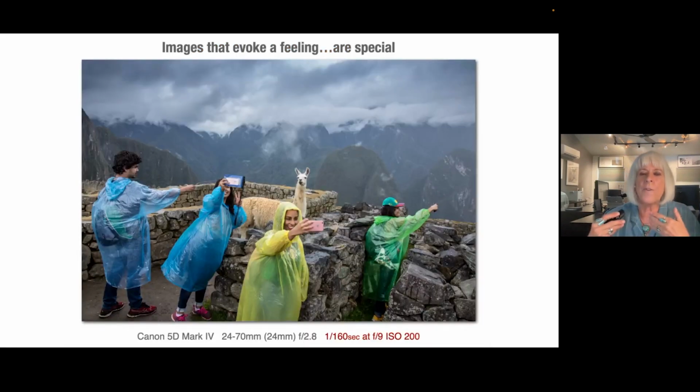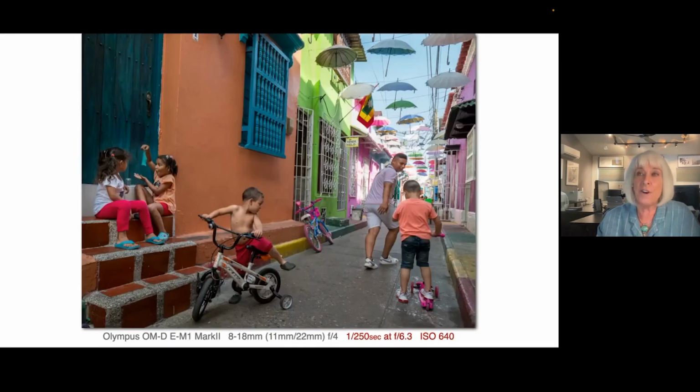Images that evoke a feeling are special. If you can say happiness or exuberance, or this is very funny. If someone asked me if I set this up, I went, no. If I was going to set it up, I would have put that one of those blue ponchos is pink. But it was just a moment that was just too funny. And if you can make people laugh, that's great. And I like working with multiple subjects, but all the gestures have to work.